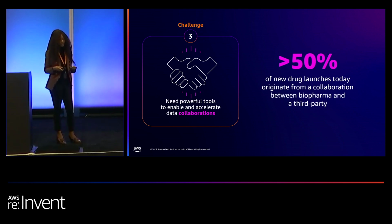We've talked about different data modalities, the volume and complexity of the data, and the time it takes to develop new medicines. We're also realizing that compounding on top of all of that, every year there's a growing percentage of new therapies that reach the market that originated not just from one company coming up with it, developing a pipeline, but a collaboration between a biopharma company and a third party, such as a startup, a university lab, an academic medical center, a population research partner.